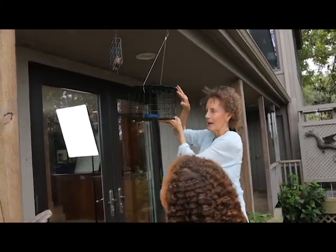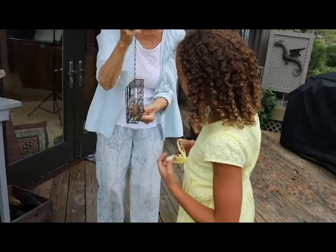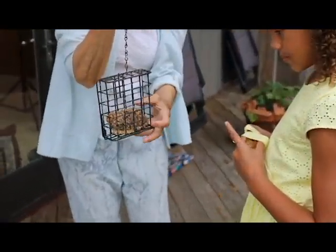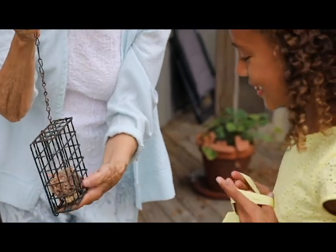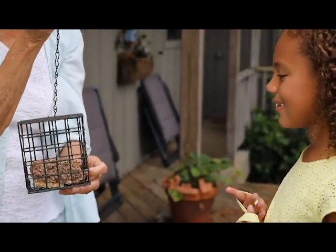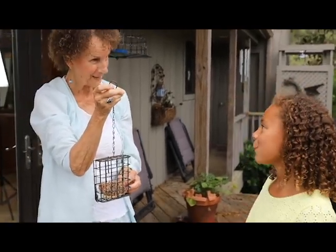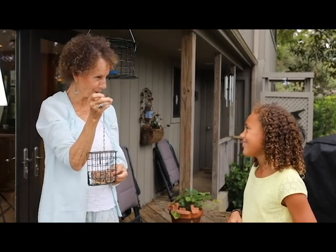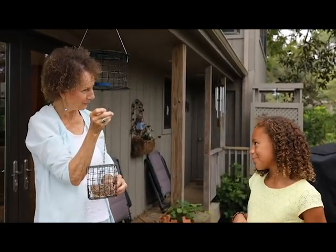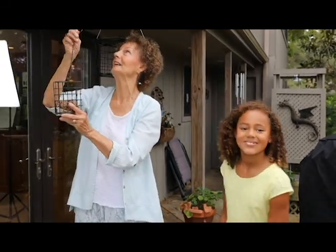Okay, and the last thing I'm going to show you is right here, and this is called suet. And what's inside that suet? It looks like little pieces of seeds. Yeah, there's seeds in there. The suet is animal fat, and it gives the birds energy to eat that. Do you ever eat anything for energy? Mm-hmm. I eat energy balls. Good. Energy balls. My mom made them. Oh, wonderful. And it gives you energy. Well, this gives the birds energy. So that's great, isn't it?